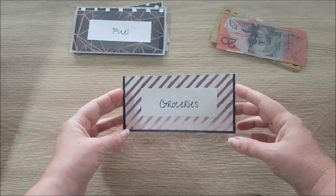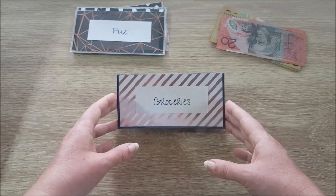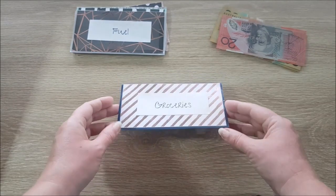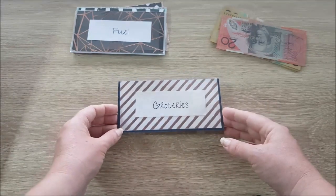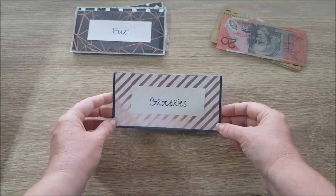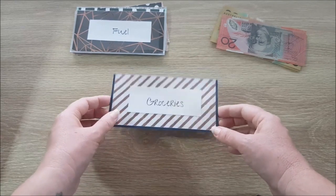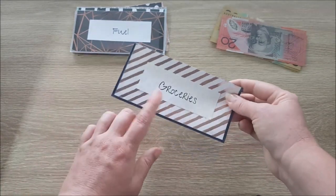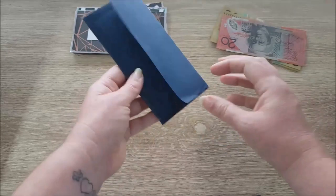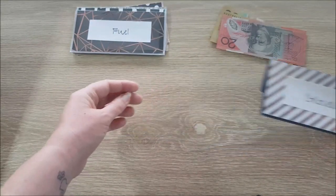And what I would like to do in February as well is cap our grocery budget at $50 a week and use up the rest of the things that we have in the pantry and the freezer. So I'm hoping that I might be able to save maybe another $200 out of groceries this month as well. But that's an additional little savings challenge. I have allocated the full $400, so we'll see how we go.